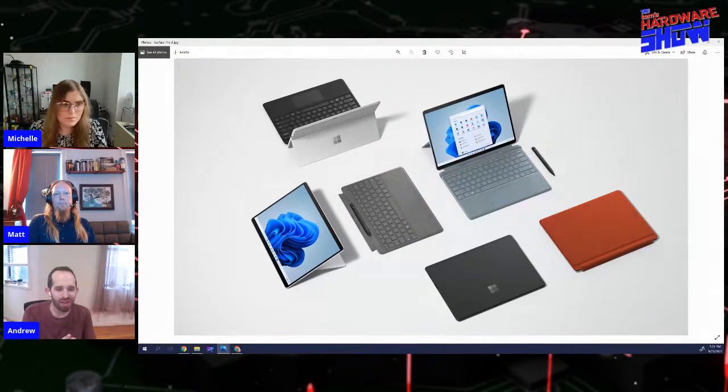Yeah, and look at that. And if you look at Microsoft's marketing, even just yesterday, they almost always show it with a stylus or the stylus and the keyboard, or at least the keyboard, and that's for a reason, because that's the big differentiator. Otherwise, it's a very large iPad that runs Windows. Yeah, and you can get accessories like this for the iPad. So this is mostly for if you're a Microsoft loyalist, I guess.